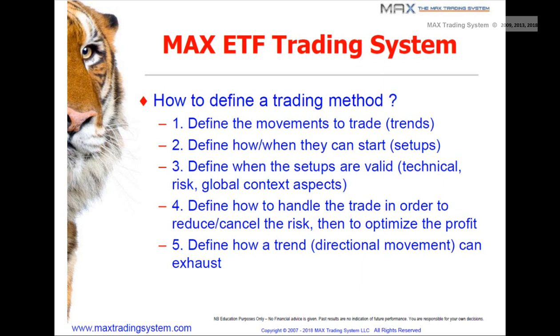We have also to define then how to handle the trade once a trade is opened, until its completion, in such a way to progressively reduce the risk we have on that trade until we are in a position when the trade becomes a risk-free trade. We have completely cancelled the risk. Then we can think or consider how to optimize the profit we can extract from that trade.